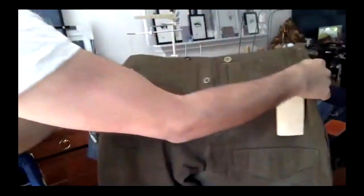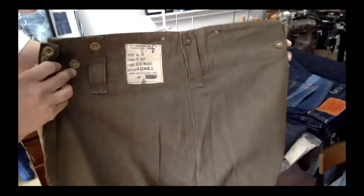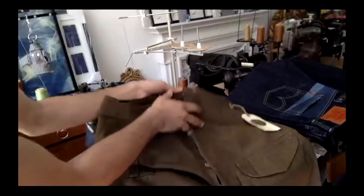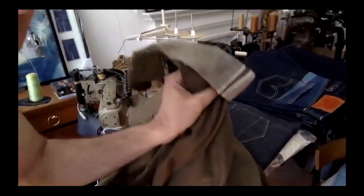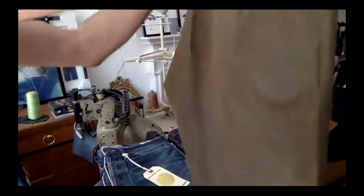This particular one's from the 40s, which is really, really fun, and it's amazing because it's actually made in England, in Derby. But the great thing is it's selvedge as well, and most things from this period were, which is really fun. And this particular garment's been referenced quite a lot.